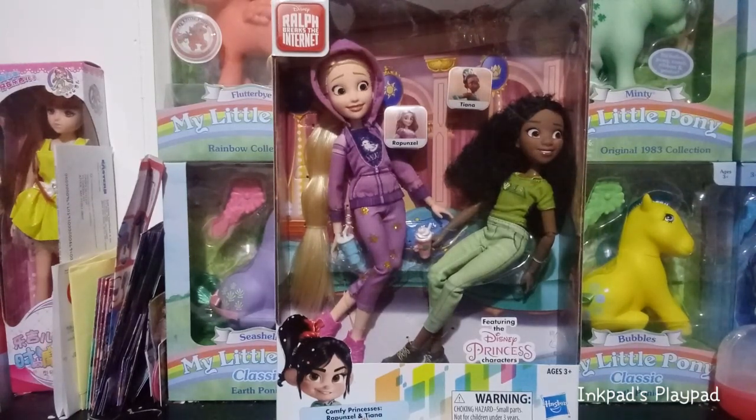So I have Disney's Ralph Breaks the Internet featuring the Disney princess characters, and today we have Rapunzel and Tiana, a 2-pack to open. They do now have single packs out, at least the first wave of the single packs, and I think they're basically the same girls, the same faces and hairstyles, but with different outfits. So that's something cool to look into, and as far as I know, it's a Walmart exclusive, so you'd have to go on walmart.com, or if you're out getting some essentials at Walmart, you can check and see if your Walmart has them.